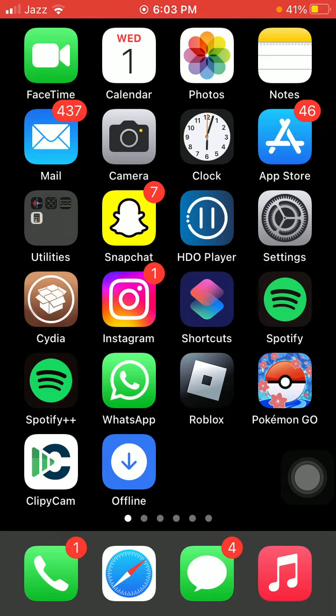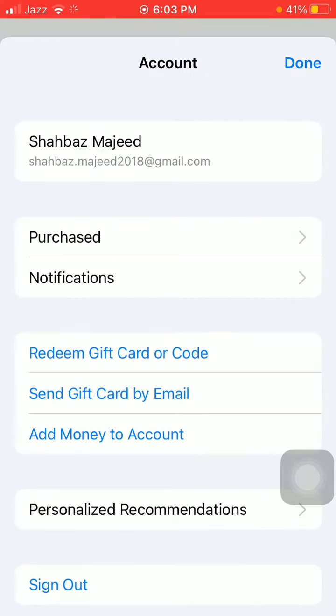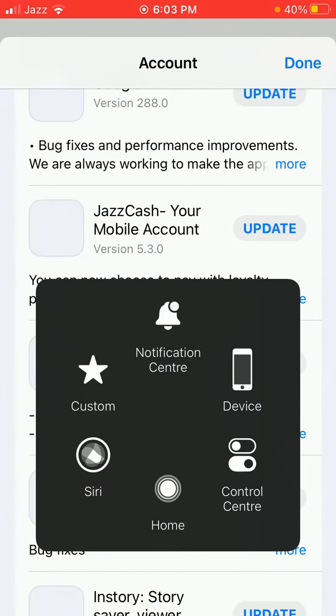The first thing that we have to do, we have to tap and hold the App Store. After that we have to tap on updates. Here we have to check the list, is there any update available for WhatsApp. If there is, then we have to update the WhatsApp app first. After that, if you're still facing the same issue, then we move to some other solutions.